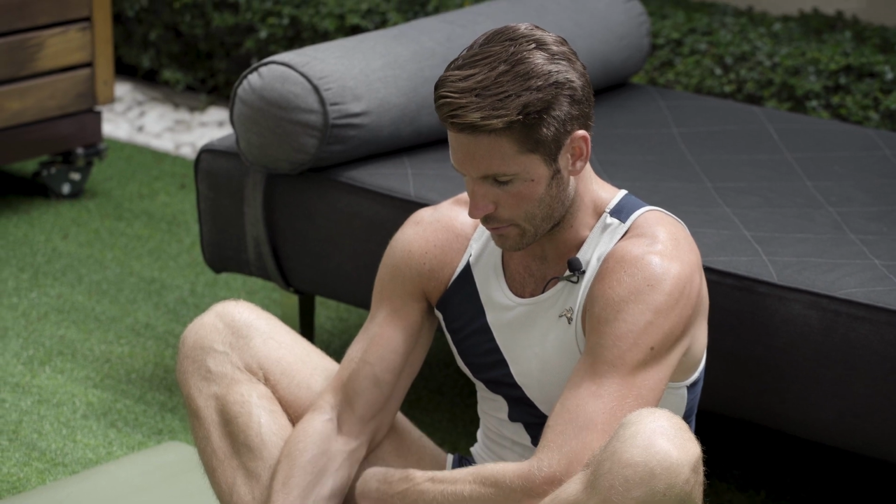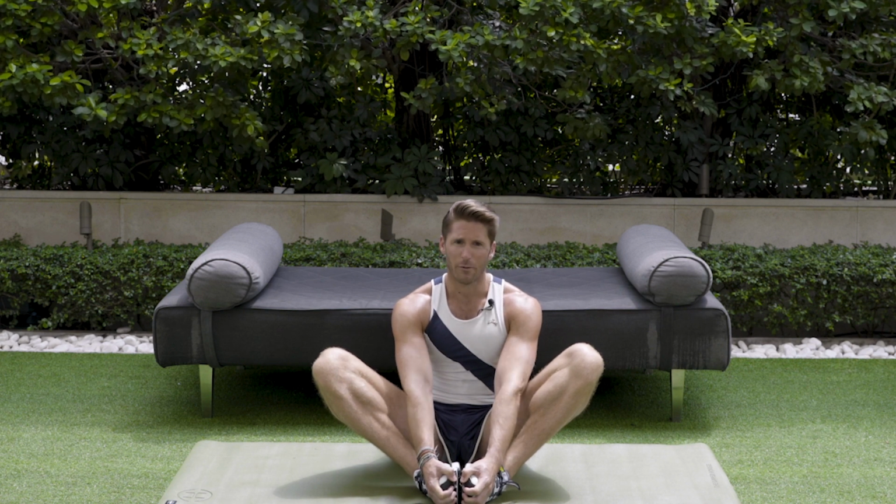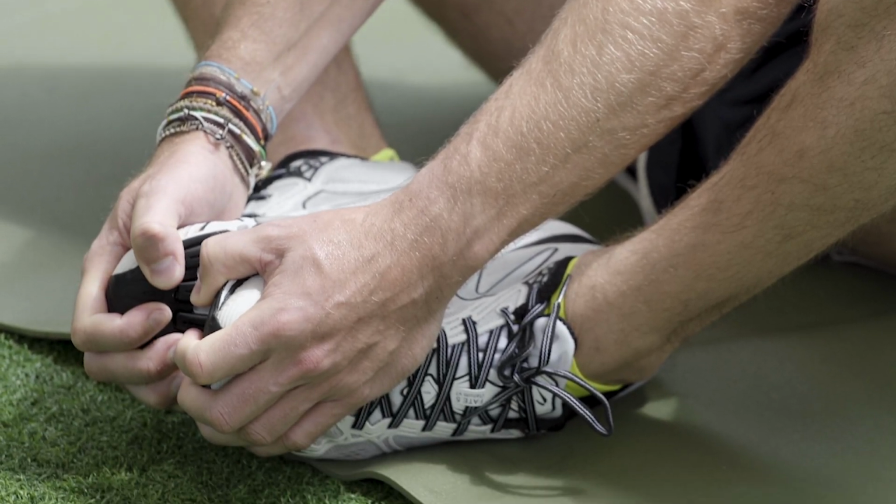And you should really feel it right here, your inner thigh, groin. That keeps you, again, as flexible as possible when running, and will make for a better run in the future as well.